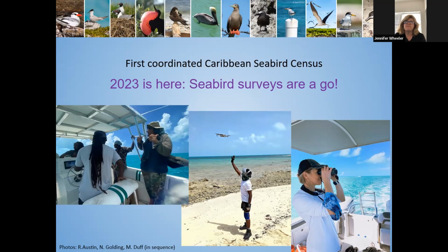I think at the end, when we compile all the work people have done around the region, it's going to show a nice snapshot. It's obviously not going to be comprehensive, but it will be a good way to look at what we know and then further consider what we don't know and fill in the holes. So next slide, please.